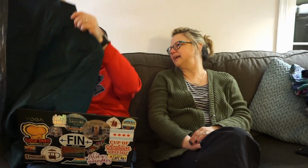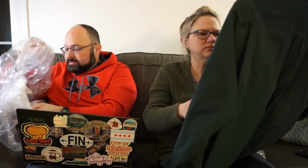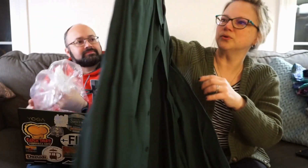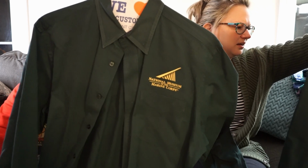What is that? This stuff from the dry cleaner? Yeah, it's from the Marine Corps Museum. Oh, it's like a uniform shirt. National Museum of the Marine Corps. That's kind of cool. Two shirts. I wonder if they volunteered there? Yeah, I would assume. Maybe they worked there or something like that? Interesting. I don't know if those have any value at all. Maybe not.